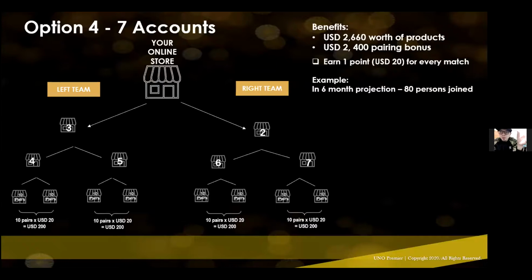Now, what you did in option number 1, we will do in the next option, which is putting up 7 stores. So let's say in 6 months' time, you were able to get the same number of people, the same number of stores, just like what you did in option number 1. So we will equally divide those people under your 7 accounts. You will put at least 10 people on the left and 10 people on the right on your account number 4. Same thing with account number 5, 6, and 7. Just by computing this commission through your second option, you will be earning a total of $200 for account number 4, 5, 6, and 7. And then you will get another commission of a couple of hundreds of dollars for having account number 2 and account number 3. So, we lost Tita Bronwyn.